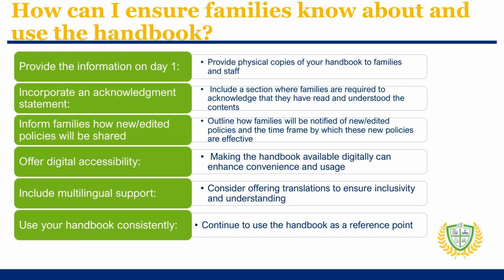Incorporate an acknowledgement statement. Encourage active engagement with your handbook by including a section where families and staff are required to acknowledge that they have read and understood the contents of the handbook. Inform families how new or edited policies will be shared. Outline for families how they will be notified of new or edited policies and the time frame by which these new policies are effective.